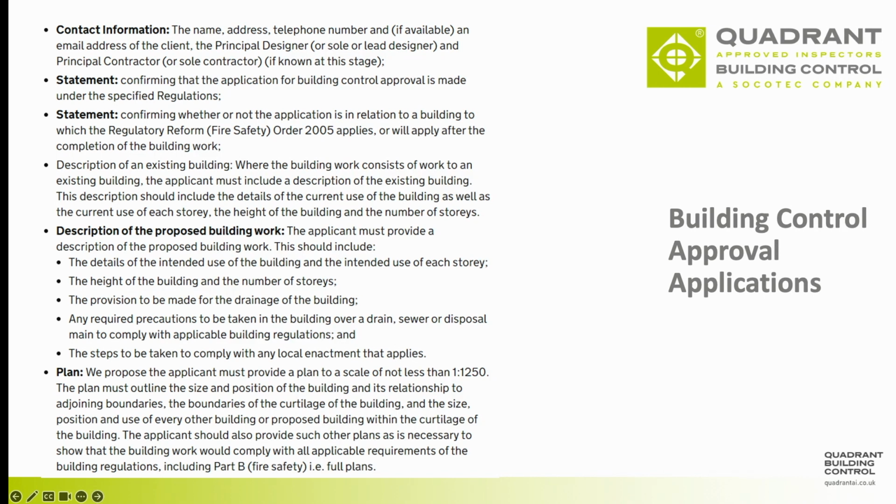And then also with the existing building, there's a little bit more information that we'd require in terms of the details of the intended use, the height of the building, provision for drainage and such like. And if you're building over a sewer, you'd have to define that, but that is actually within the existing requirements of the building regulations. And also if there are any local acts.